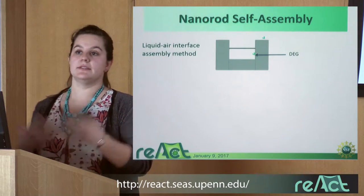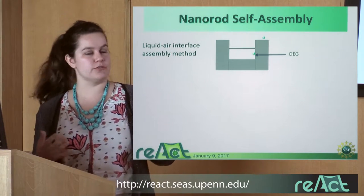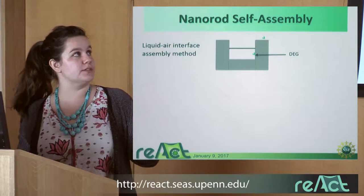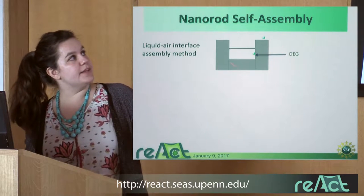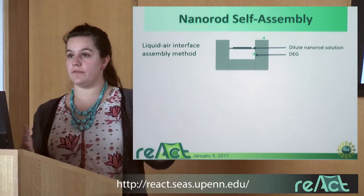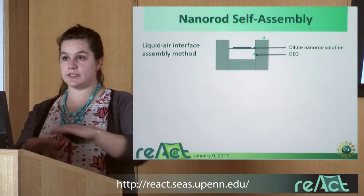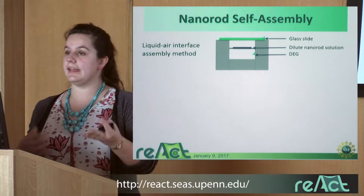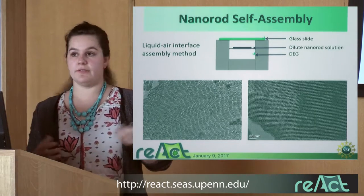Once we have these rods, as I said, Act 3 is about self-assembled materials for energy source generation. We have two methods of self-assembling them. The initial one is a liquid air interface assembly method, where we have, I guess the animation got a little screwed up, a Teflon well with diethylene glycol in it, and then we drop cast a small amount of a nanorod solution in toluene on top of the surface. They don't mix, the nanorods stay on the surface, covered with a glass slide, and we allow the toluene to slowly evaporate. As it slowly evaporates, the rods self-assemble into the most energetically favorable state.